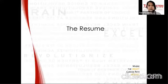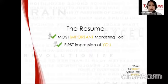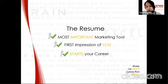So why is the resume very important? It is the most important marketing tool that you have as of now, and it creates a first impression of you. Do first impressions last? Sometimes they do and sometimes they don't, but your resume is the first tool that will give an impression of you. The resume can either start your career, because if it doesn't contain relevant information or the skills you have or what you can offer the company, it will have the tendency to be bypassed or disregarded by the reviewers or interviewers.